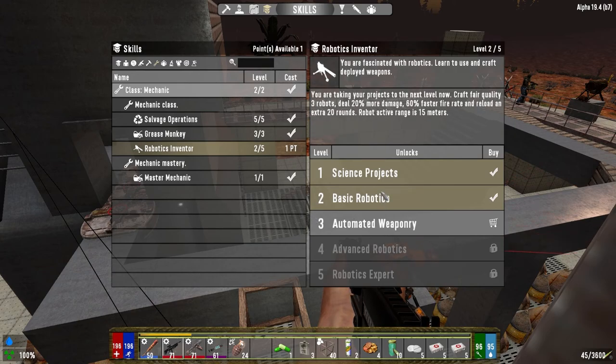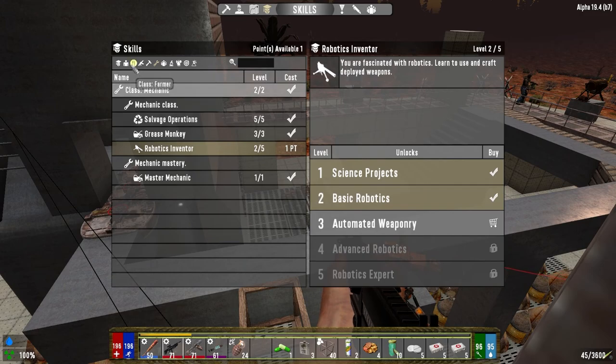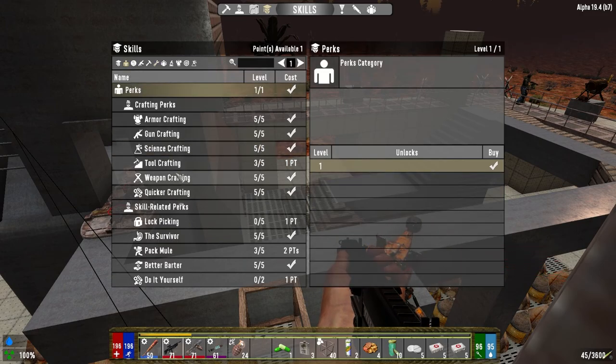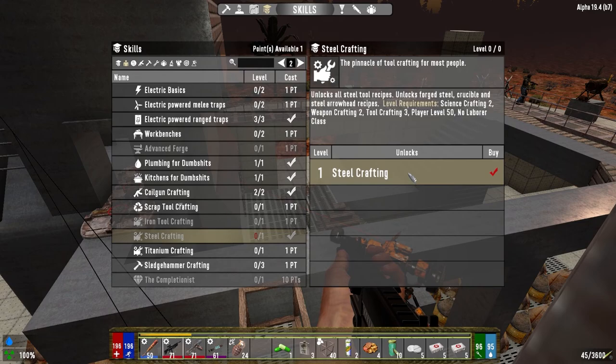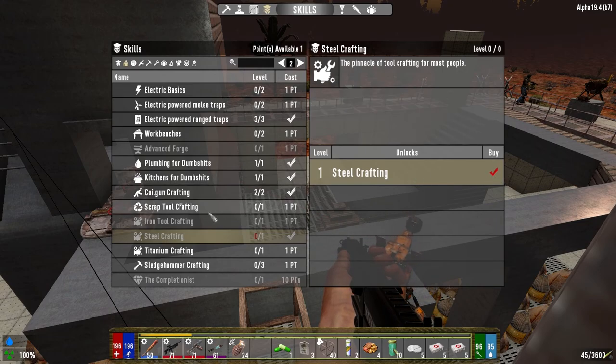Because I don't want the sledge to remove too many of the zombies, because we do want to get kills and we do want to get loot bags right at the end of the night. So, why is steel crafting... Oh, I see, no laborer class.